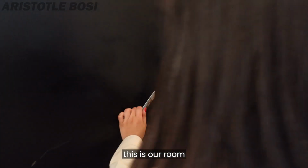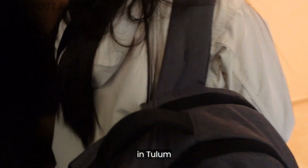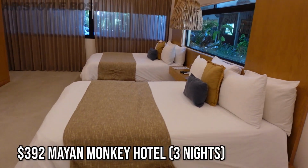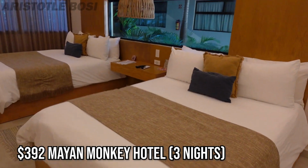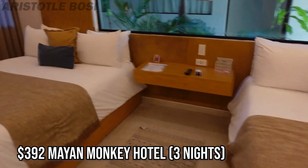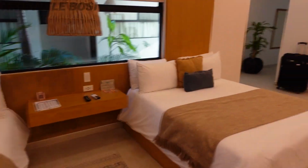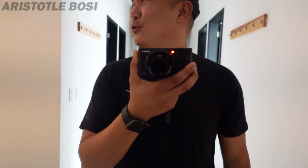This is our room in Tulum. Oh my god, 2 beds, 1 for me. And we have this amazing view of the outside. Ganda po. Welcome to Tulum. This is my 3rd time in Tulum, my 5th or 6th time in Mexico.